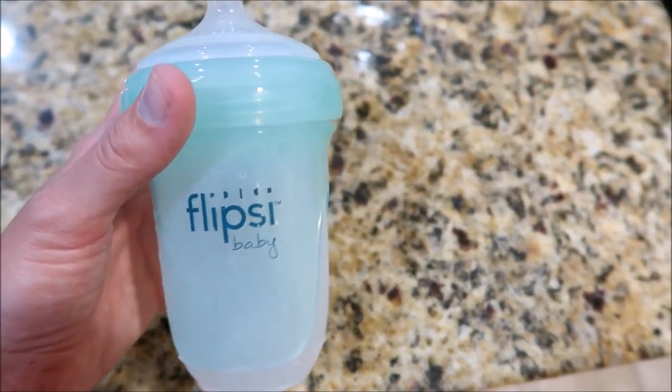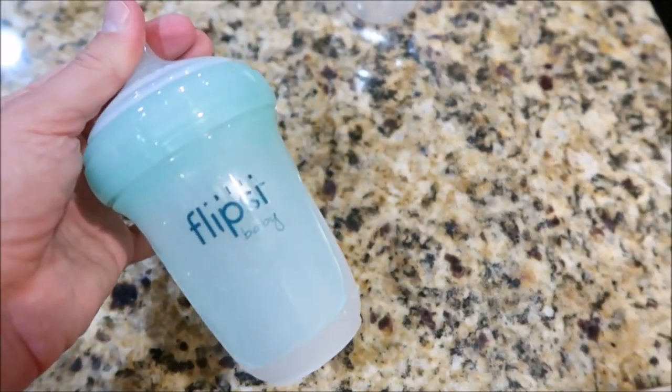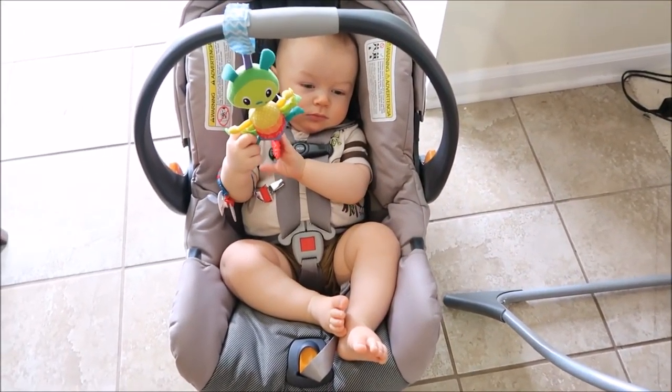It's the Flipsy Baby. I am gonna see if I can get some more of these for William to have, because right now anytime he wants a bottle, I just go and wash this one. Are you ready to go to Marshall's?